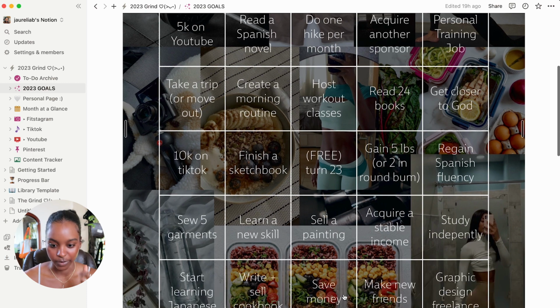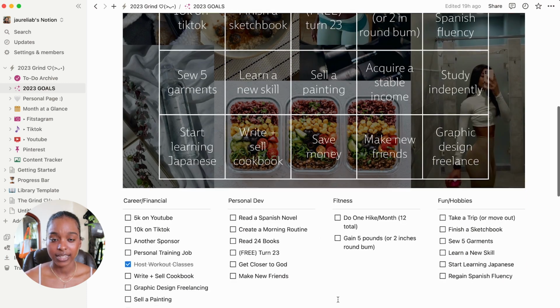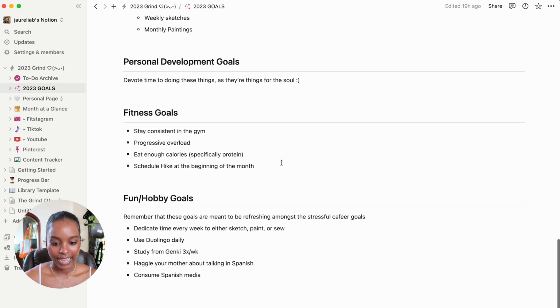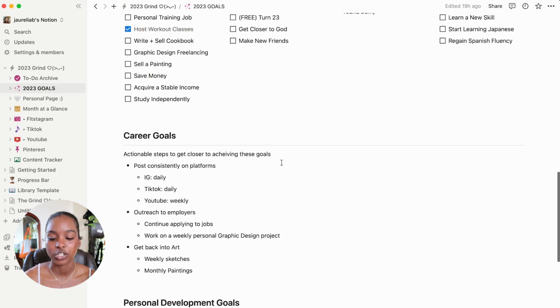I need to update it though, and then below that, I have everything below that in a checklist style, and I also have them sorted by category. So I have career and finance, I have personal development, I have fitness, and then I have fun/hobby. So I did this because below that, I have them then in the categories. I have ways that I can actually achieve these things.